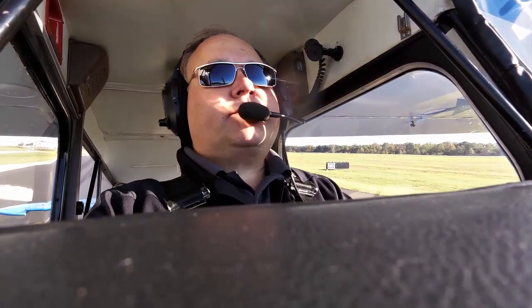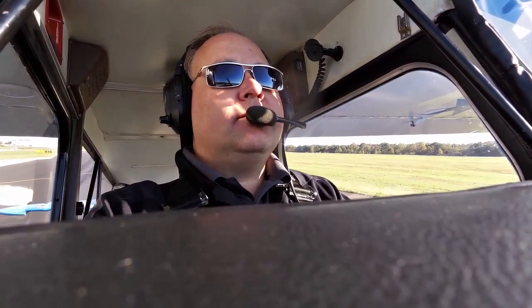8-8 Whiskey Foxtrot, Concord Tower, runway 2 clear for takeoff and on departure, proceed on course.